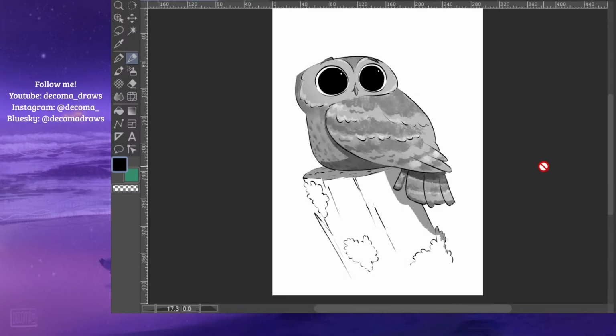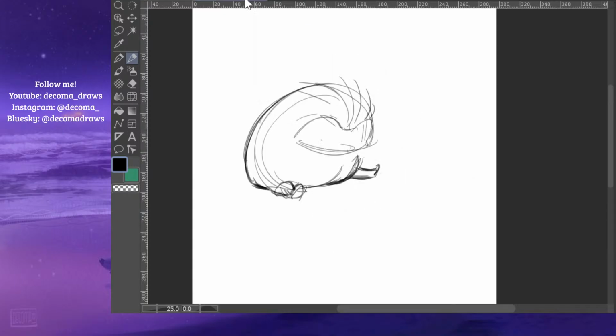Let's look at Penelope again. I love Penelope. Channeling Penelope energy. This is gonna be way too big for a hedgehog. These eyes. Let me look at more reference pictures.